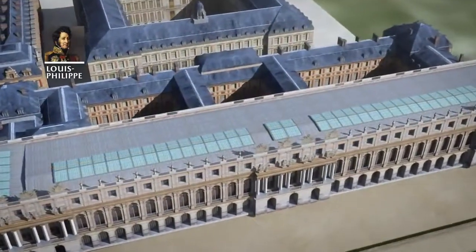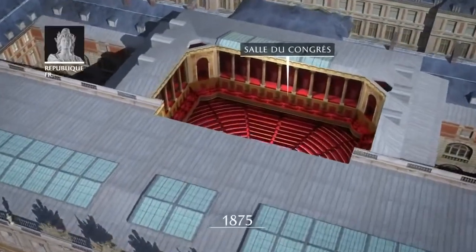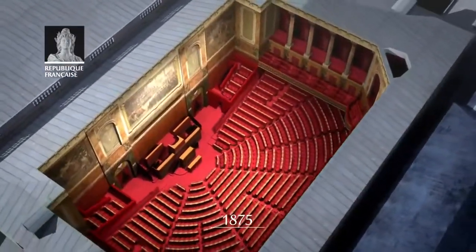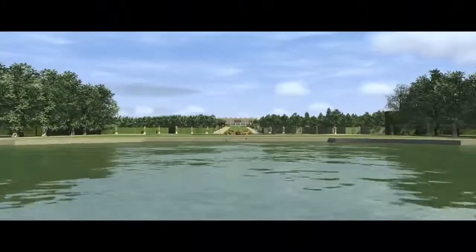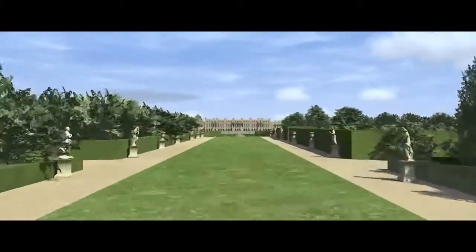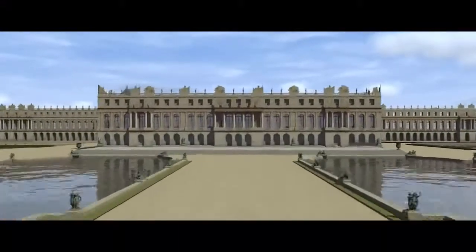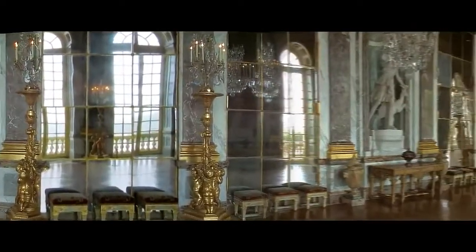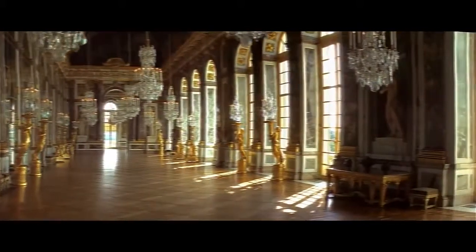The fledgling French Republic took possession of Versailles and renovated the Salle du Congrès to accommodate the National Assembly and the Senate. Versailles today is the result of this long history. A former royal palace with prestigious collections, an historical museum, a republican palace. It's also a living place which hosts festivals and shows, dazzling as it did under Louis XIV, visitors from all over the world.